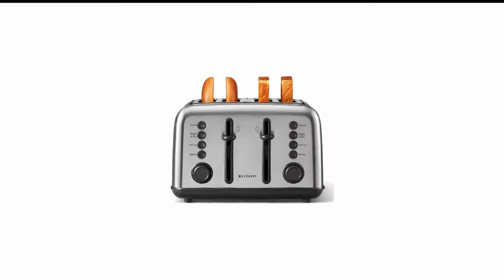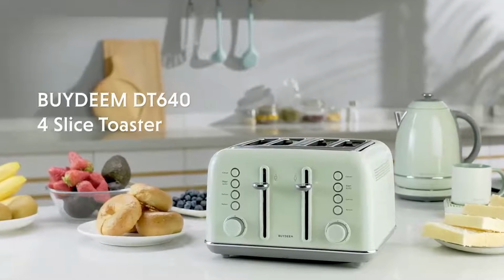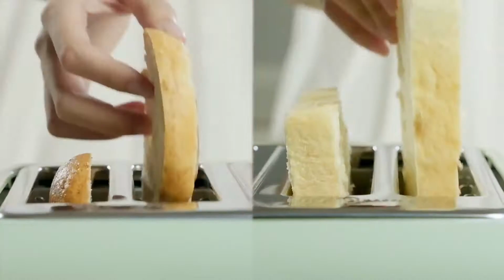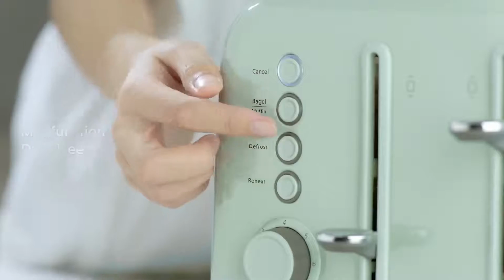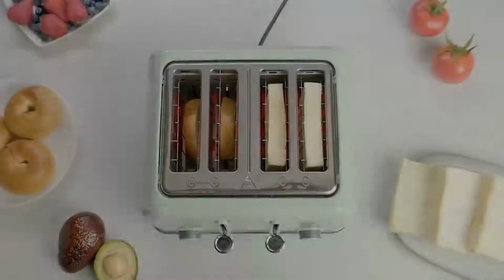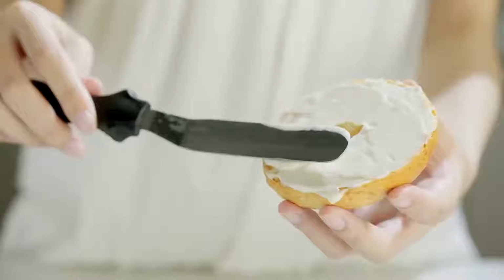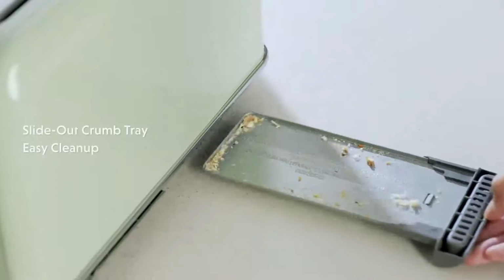Number 8 in my list is Buydeem DT640 4-slice toaster. The Buydeem was a close runner-up for both the best overall and best value categories, performing well in the bread and waffle toasting tests with good overall progressions from light to medium to dark at each setting. However, it occasionally unevenly toasted the bagels, and we felt the lightweight casing and plastic buttons looked and felt rather cheap. The design is straightforward with 3 buttons corresponding to preset functions, though it's unclear what kind of muffin would fit into a toaster slot.